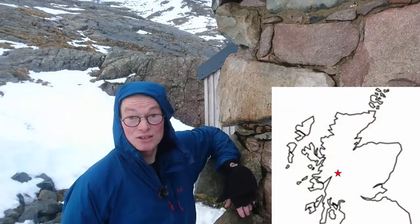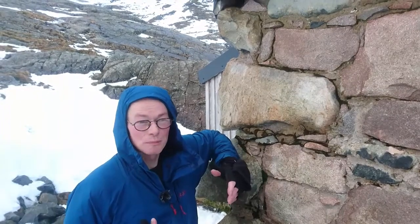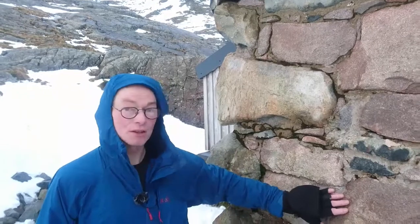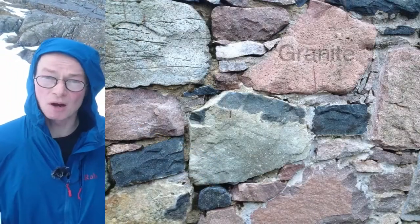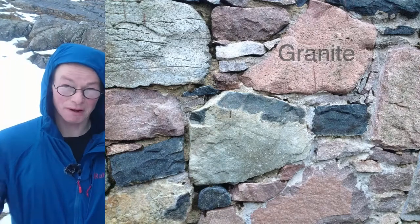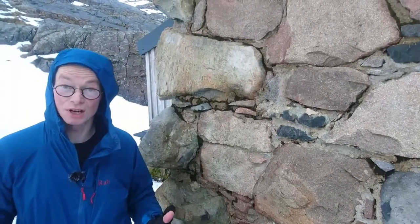We are at the CIC hut, so right in the heart of the Ben Nevis Massif, and most of the Ben Nevis Massif is made of granite, this pink granite that you can see that the hut is mainly made of. You can see it on a lot of the made paths, and all of the Carn Deargs that you see around Ben Nevis are made of the pink granite as well, as the name would suggest.